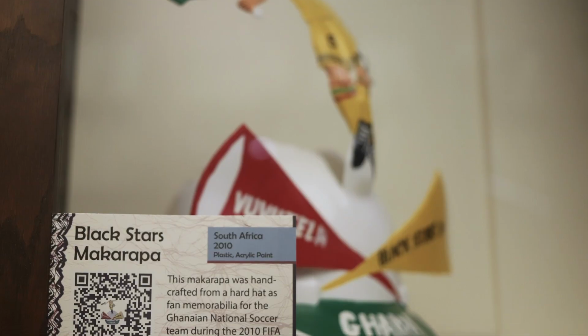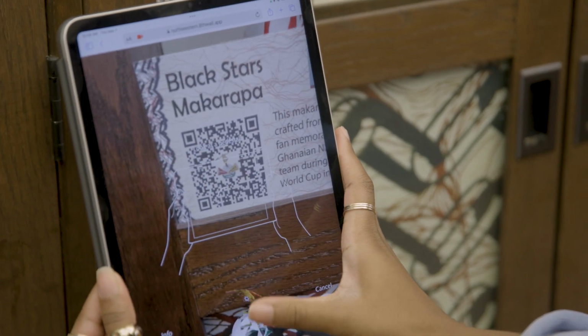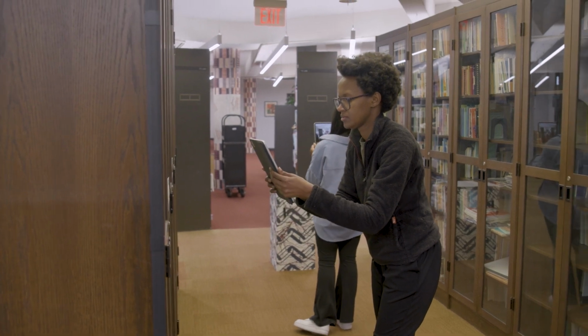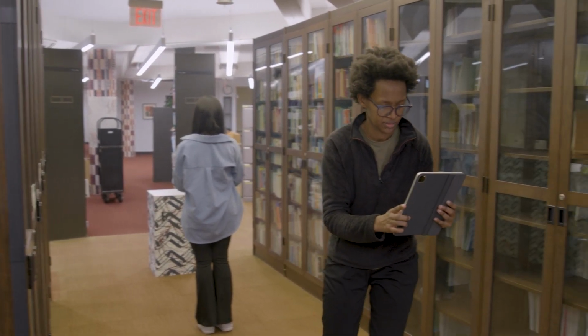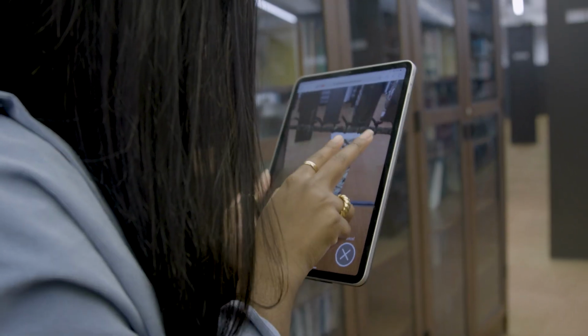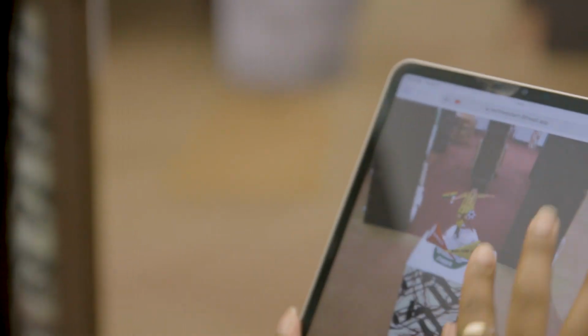Each of those objects has what we call a didactic label that gives you the name, the time period of its manufacture. The QR code on the didactic label connects to a web augmented reality platform called Eighth Wall, where visitors are allowed to virtually pull the object out of the cabinet. So we have pedestals that are placed in the exhibition where folks are able to then put the 3D model of the object that they're looking at in reality onto the pedestal and then manipulate it.